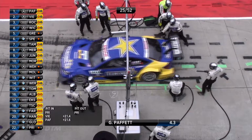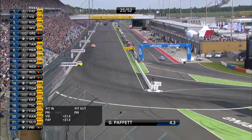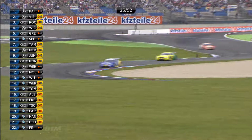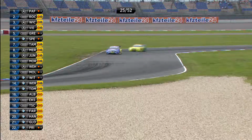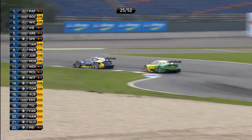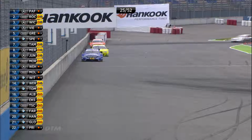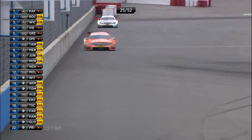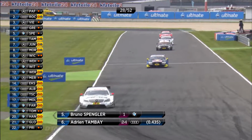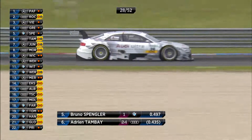Pit stop from Gary Paffett, 4.3 seconds. See Paffett coming out here against Rockenfeller. Paffett's going to be in front of Rockenfeller. So Paffett still leading. Gary setting a cracking pace here, just so happy with the car. Remember the two previous races, he got penalties, both of them. Both, I have to say, disputable penalties in my book. Very unlucky to get those two penalties. But Paffett proving there is speed in this Mercedes, certainly around here.